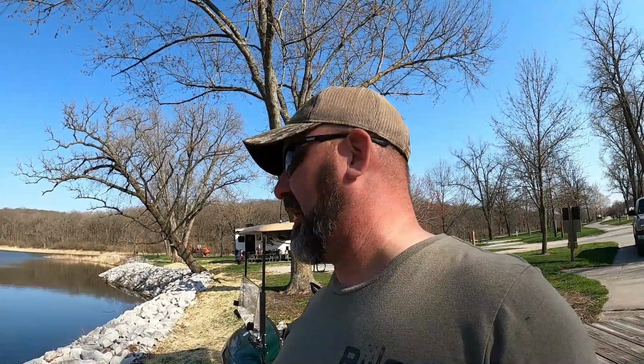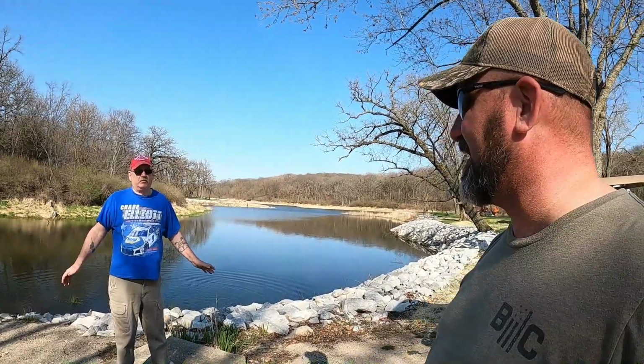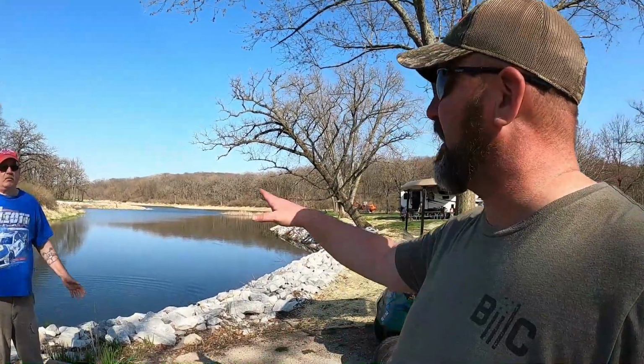So it's Viking Lake. I've heard many people say the lake's no good, the fishing's no good. Actually, I'm watching this gentleman catch crappie right in front of me. Oh, the fishing's going to be phenomenal. It's got to be better than everybody's talking, since they lowered it and concentrated everything.